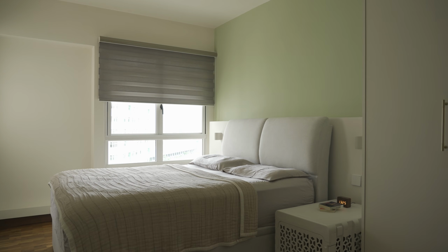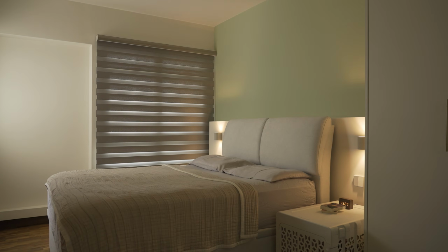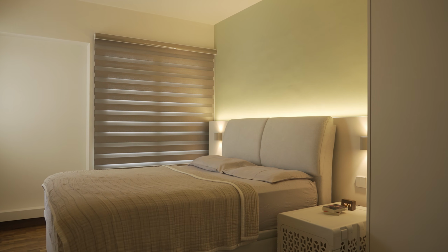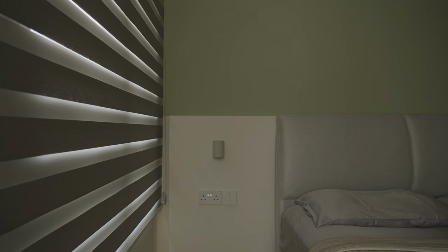For the bed, we chose a storage bed. The reason we chose the storage bed is because we wanted to maximize the space. And we also chose the green color for the wall as a little bit of a nature element.